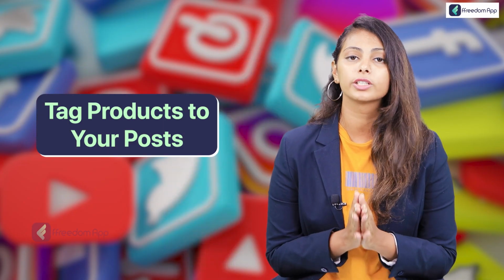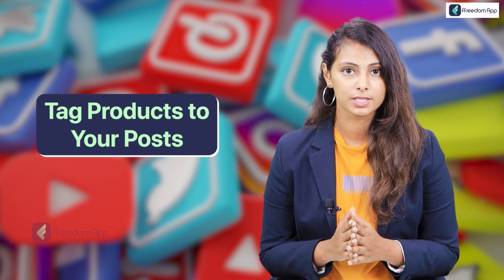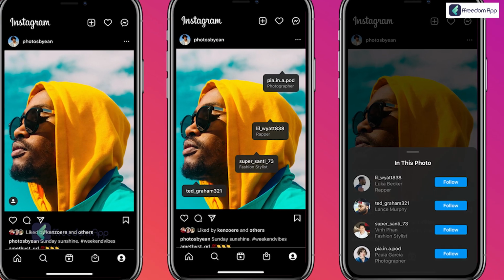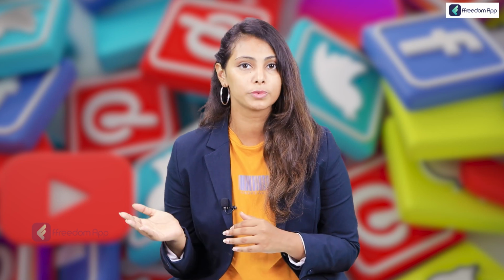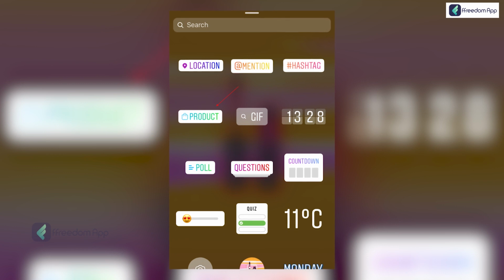Next is tag products to your post. Well, shoppable tags are a must for a retail business. Instagram and Facebook have this feature of tagging the particular brand. We all know that once the customer is satisfied by your brand, they might go up to their story and tag you. This is one of the best non-paid promotions that you can have.